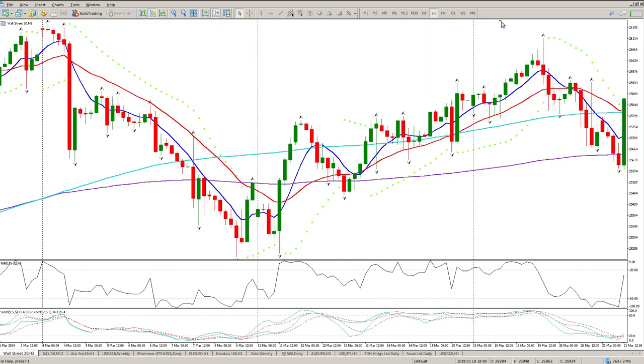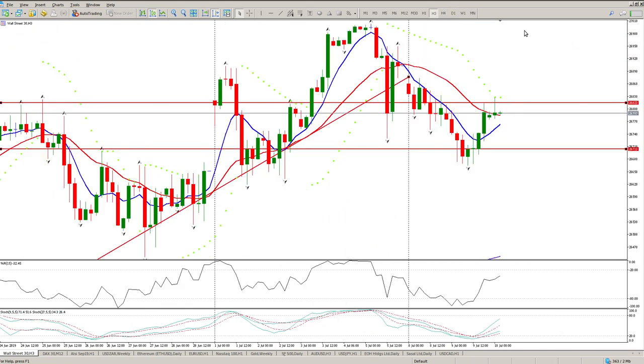Okay, so we start coming down to the lower time frames. You'll see congestion in the area, and as I said yesterday, we're expecting to come back into this box, which we did, and pretty much rallied back out of the box.